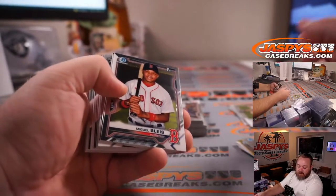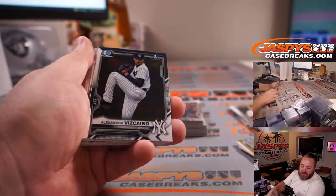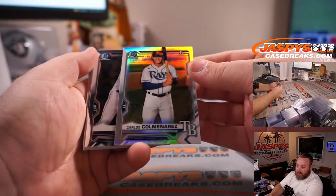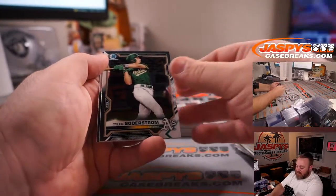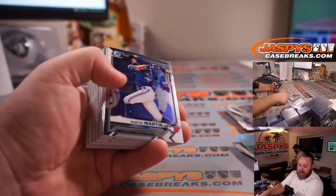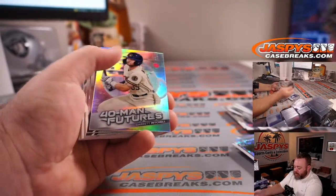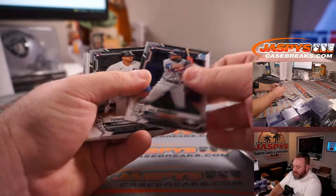Jordan Walker, Cardinals, Ben Young. And Osleivis Basabe /499 for the Rangers, Eric Ainge. Mountcastle for the Orioles, Donald Dudley. And Carlos Colmenares, refractor /499 for the Rays, Burke Thomas. Asa Lacy, Royals, Chris Adams. Corbin Carroll for the Diamondbacks, James Connell. And Drew Romo, Shimmer, for the Rockies, Carlos Aguirre. Garrett Mitchell, Brewers, Tomoya Komiyagi. And Misael Urbina for the Twins, Ike Coppola.